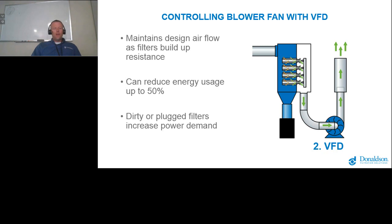And the energy savings itself can vary widely depending on how big the dust collector is, what the particulate is, how dirty the filters are. Anywhere typically from 20% to 50% energy savings you can expect. But of course, as those filters start to plug, that VFD is going to work harder, and you're going to start to lose that energy savings.